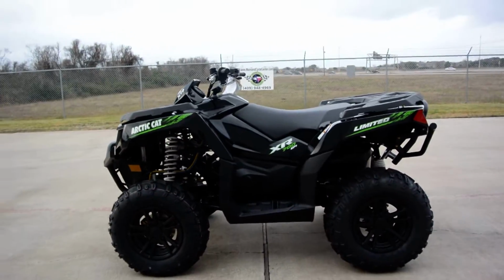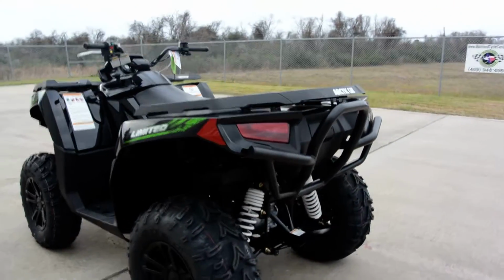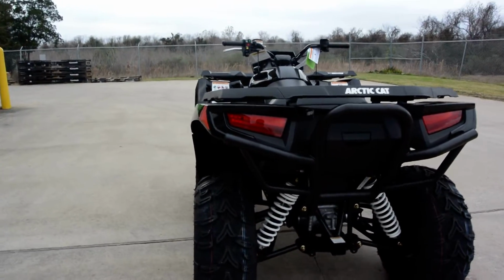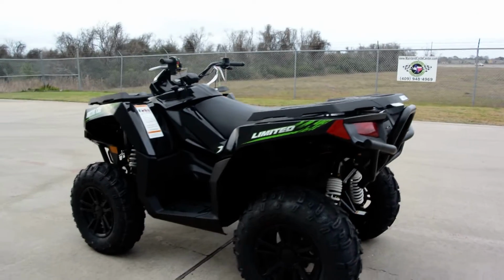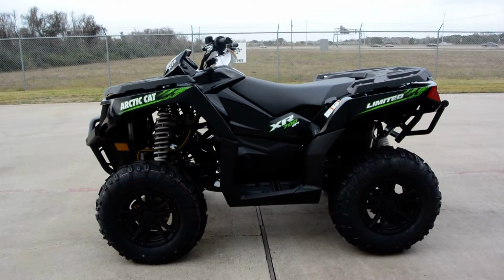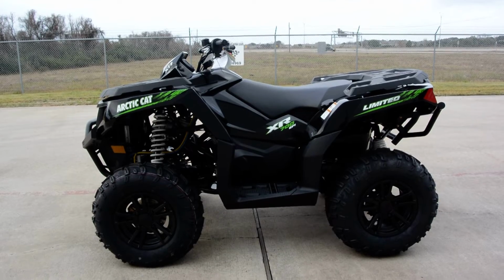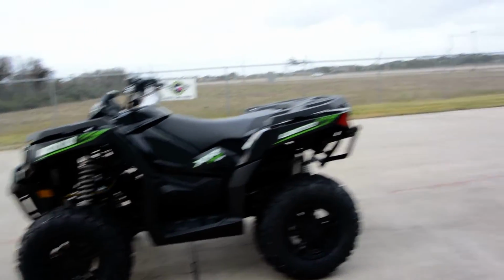Of course, like I said, the fully independent suspension. This uses what Arctic Cat calls their ride-in suspension, so it really lets that independent suspension work like it was intended to. It's one of the things Arctic Cat really does well is suspension. They have really nice suspension systems. They're known for it on their snowmobiles, on the Wildcats, and even on the four-wheelers. Alright, well that's a look at this 2015 Arctic Cat XR 700 Limited.